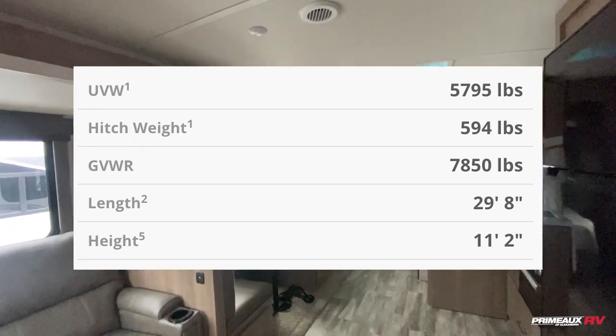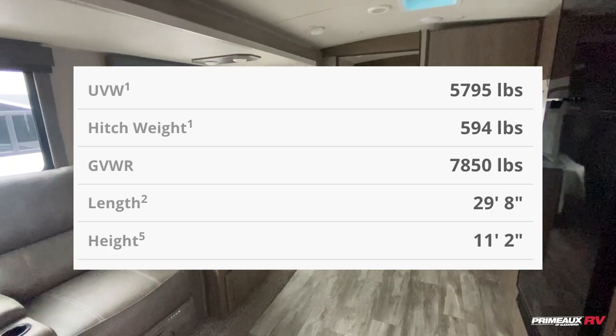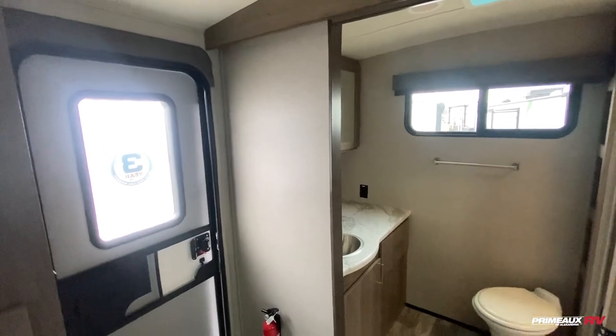We're taking a look at this Imagine 2600 RB. I'll put all the details right here and we'll check everything out. This is one of my favorite Imagine travel trailers.